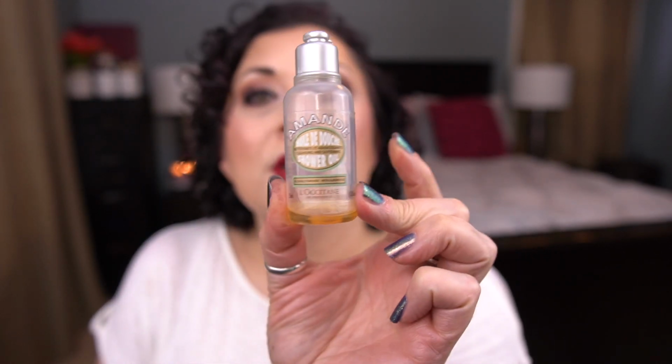And then lastly, I have this shower oil from L'Occitane. It's their almond shower oil. I do really like this product, and I don't know if I would purchase because it's pretty expensive, but I do enjoy it. I think at one point I purchased, I don't know if it was their shower oil or their body oil, but I do have a full size of one of those, and I think I got it like half off or something.